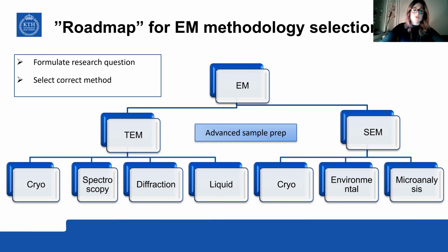Besides that, we are also working on the preparation of a so-called roadmap for the selection of the correct methodology, for identifying what kind of electron microscopy analysis would be the most suitable for your research, depending on your research question. Here you can see a little diagram, like a flow chart, and soon there will be more information in connection to it. So for example, where to select if you need to do cryo-TEM or environmental SEM, what kind of microanalysis should you do, diffraction, etc.